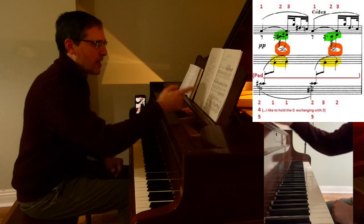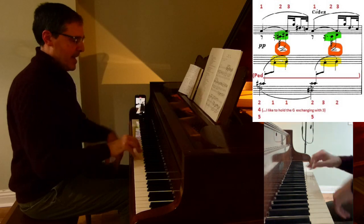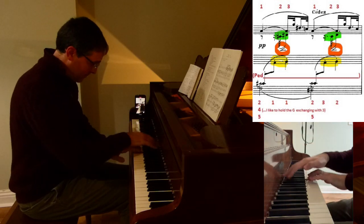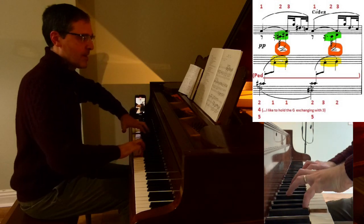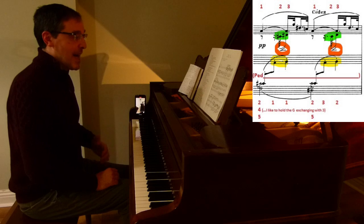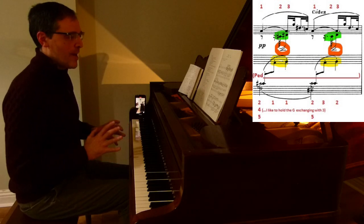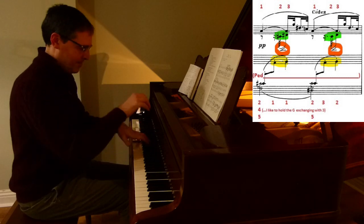And notice the accuracy of the indication. There is a decelerating here at the end. Once again, outlining helps us to shift our attention onto the crucial musical details.